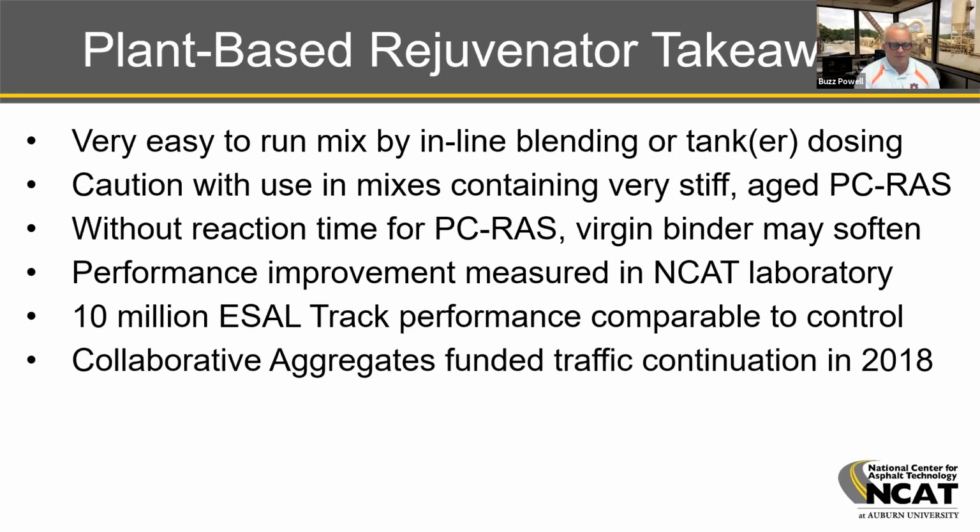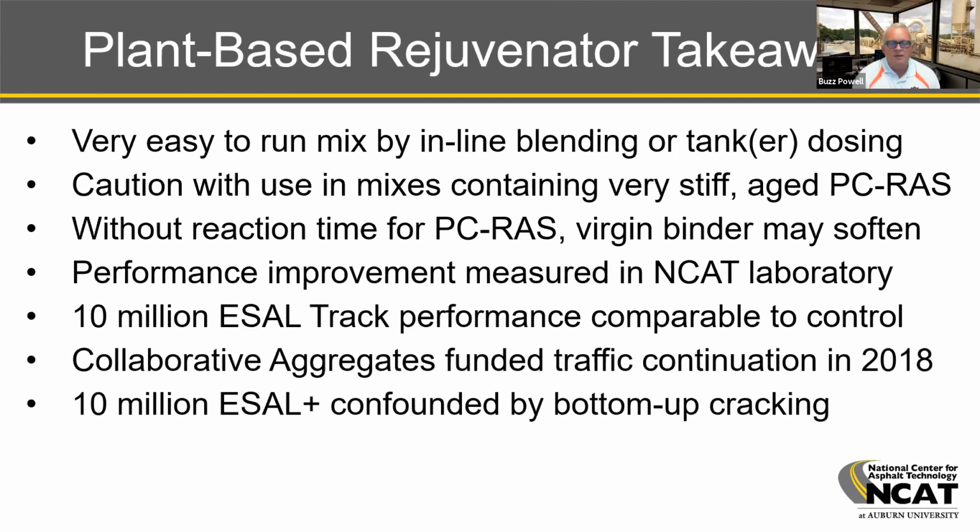and not only did they fund the construction of this test section as a full funding partner with all the state DOTs and with FHWA that are on the track, they funded traffic continuation in the 2018 research cycle.